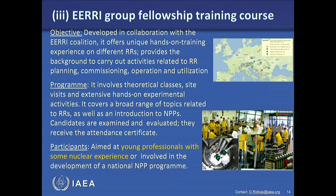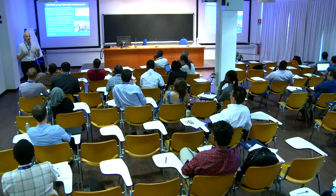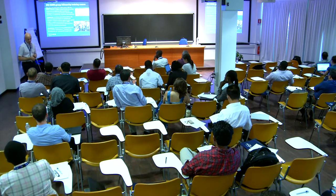Eastern European Research Group Fellowship training course, this is an advanced course. It's 6 weeks course, compared to 2 weeks course, where you go through everything what is needed for the future research reactor team. It goes from theory to experiments, operation, maintenance, control, fuel inspections, some part of safeguards is covered, safety, security, etc. So this is very comprehensive course, typically for the future research reactor operating team.